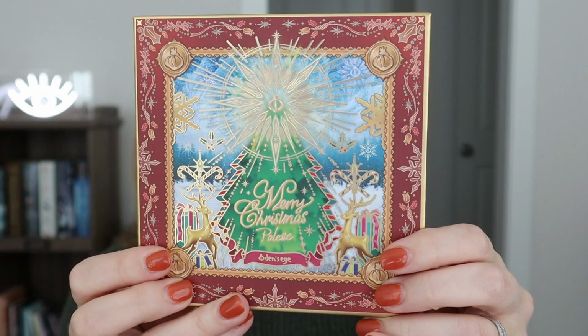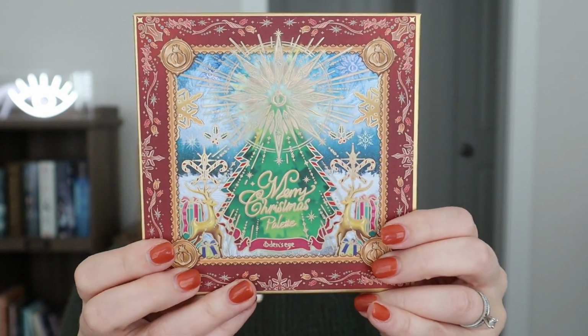Today we are going to be using this obscenely beautiful eyeshadow palette from Oden's Eye. This is the Merry Christmas palette. This is one of the two eyeshadow palettes that they released for their first holiday collection.